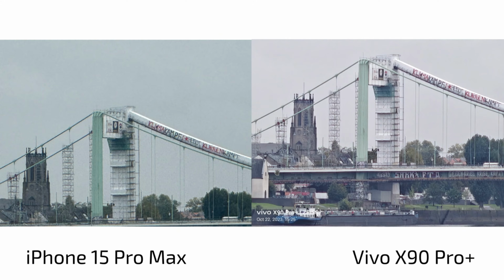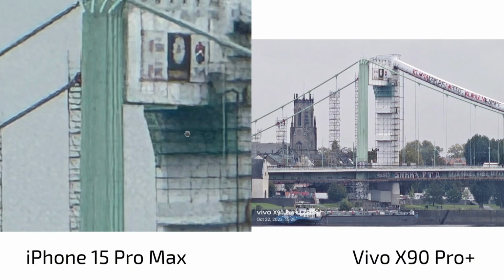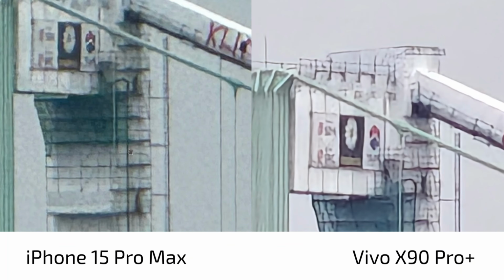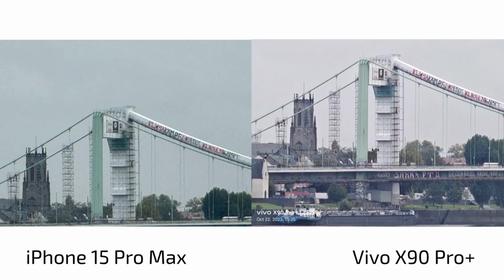25 times. Different kind of view. The iPhone in this case failed because I had basically the same view as the Vivo X90 Pro Plus, but after I took the shot and later looked at the photo, it was showing this. So probably it was some problem with switching the lens or something like this. It showed me something else on display than what it actually took the shot from. It's a modern art contest here. The Vivo is smoothing things out. The iPhone is completely noisy.